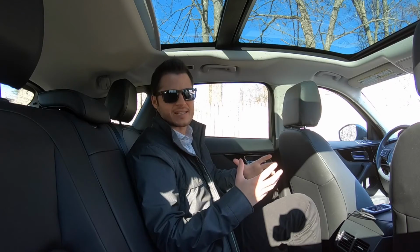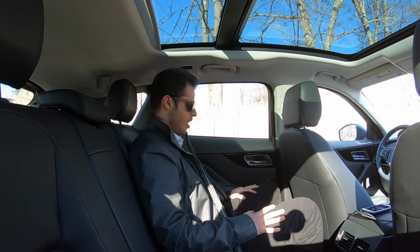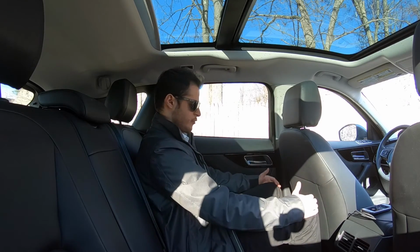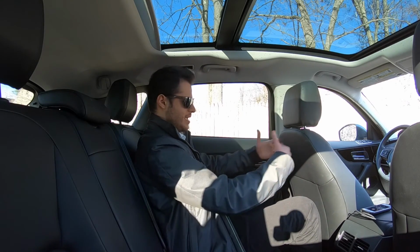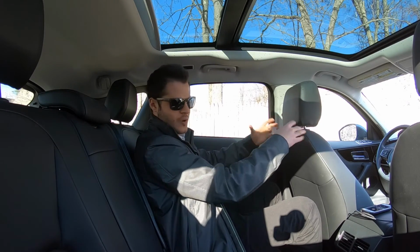And then let's jump in the back seat to see how the space is there. The back seat in the F-Pace is also surprisingly large. I'm 6 feet tall, and I actually have a lot of room in between me and the front seat, and this is in the position that I was sitting in driving this car.